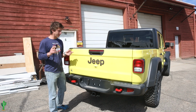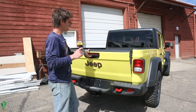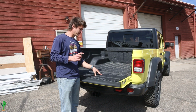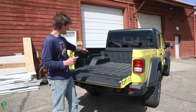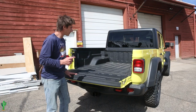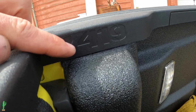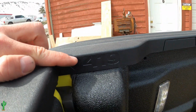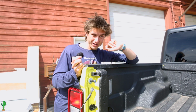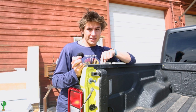So onto the rear of the Gladiator, which of course is where the bed is, which is what separates it from your normal Wrangler. Four tie-down locations, and then one light on each side of the bed. On the side of the bed, we have 419 heart. 419 is the Toledo, Ohio area code, which is where the Gladiator was assembled.